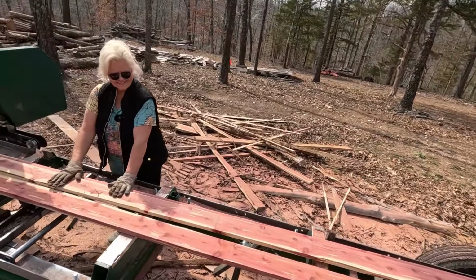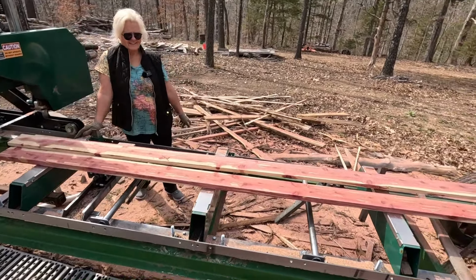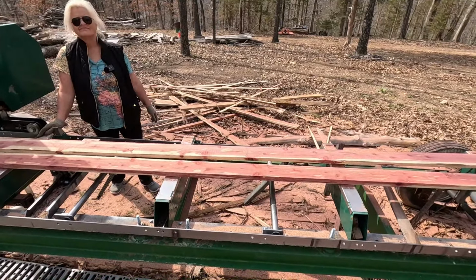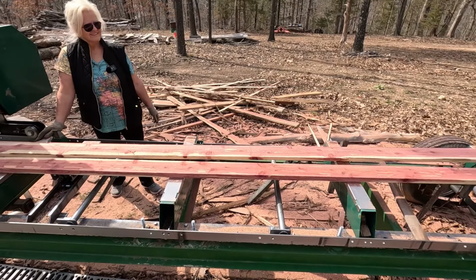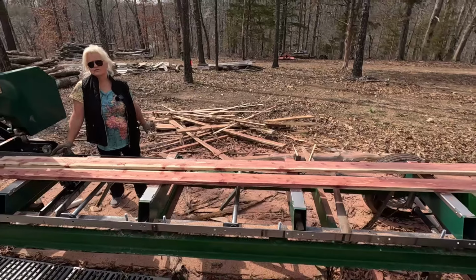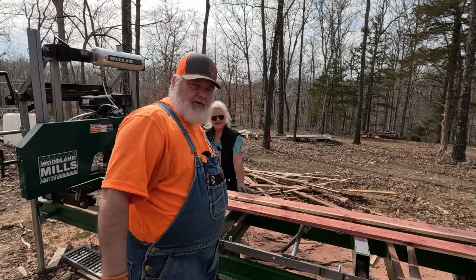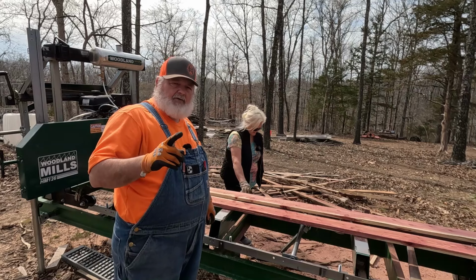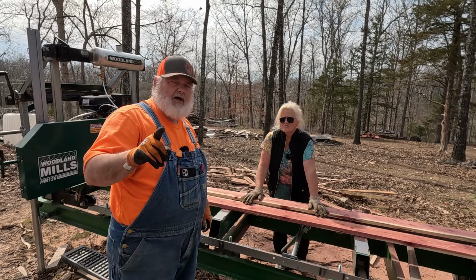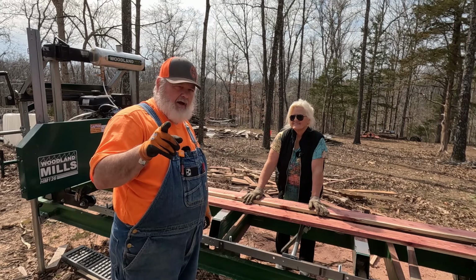Let's see here. We got three really nice 1x4s, I think is what we got them, and they're like 8 foot long. So that gives us enough lumber to start on our first raised garden bed. So yeah, we're going to get these loaded on the tractor, and then I want you to meet us up where we're going to be building this. So hang around. We'll be right back.